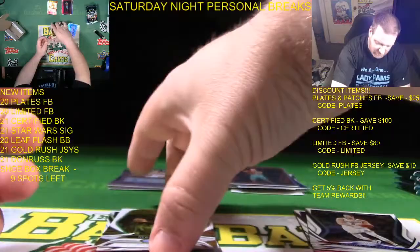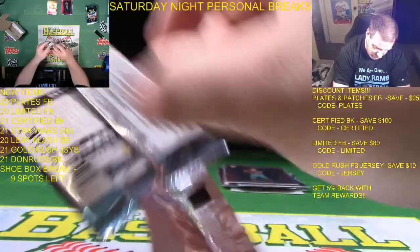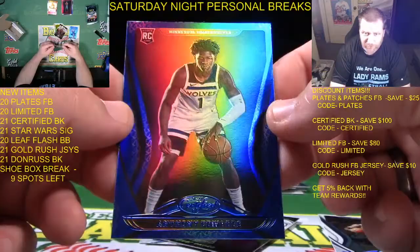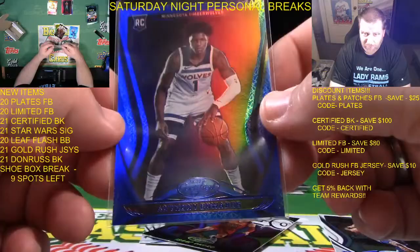Gold Team RJ Barrett and Kevin Love. These boxes, as James M. said, have been absolutely solid. And they have been. They've been really solid. Tim Hardaway Jr. Oh, why not? Why not get an Anthony Edwards blue? Why not? All we're missing is Wiseman. Why not Anthony Edwards, the number one pick overall blue?